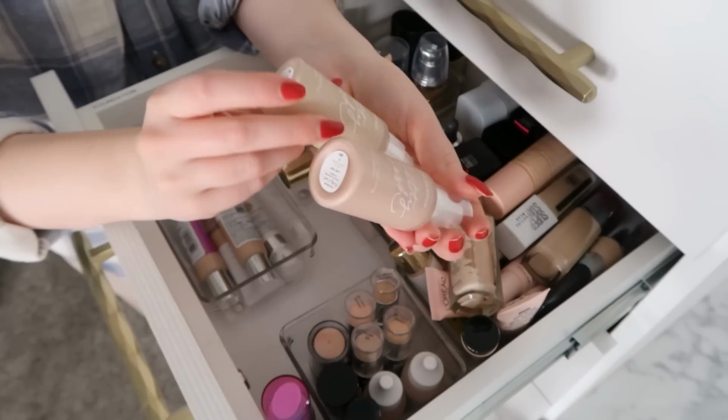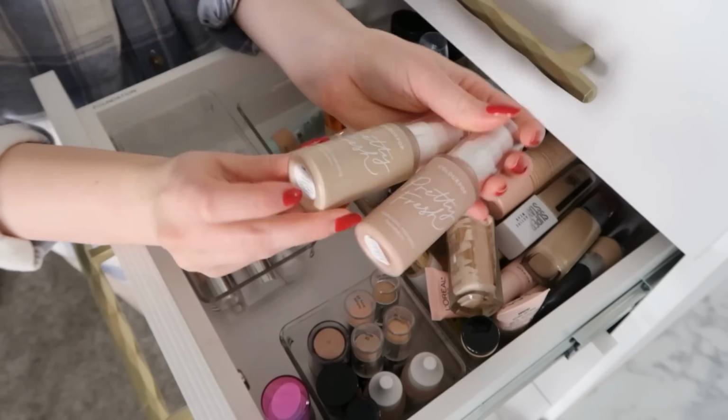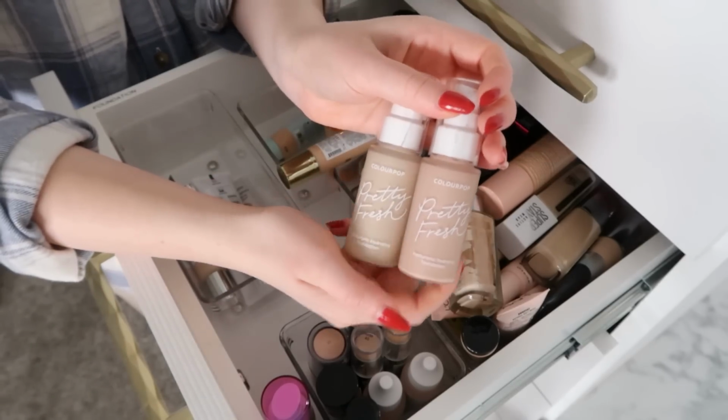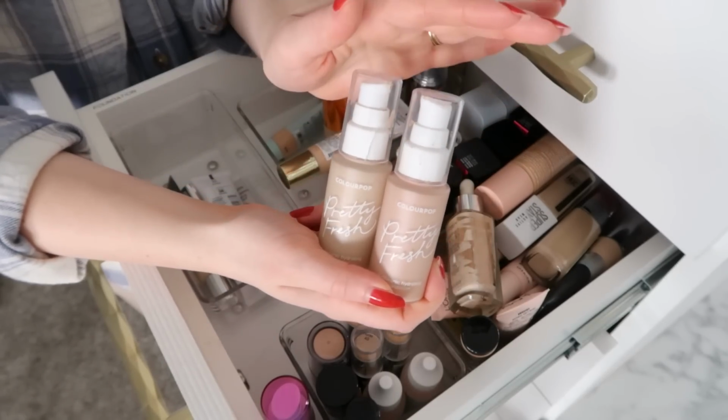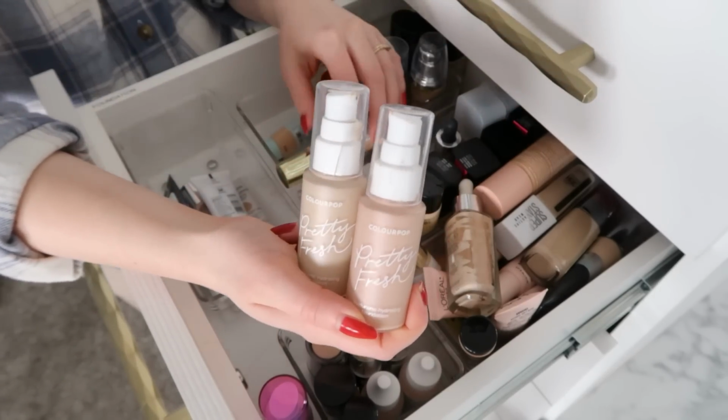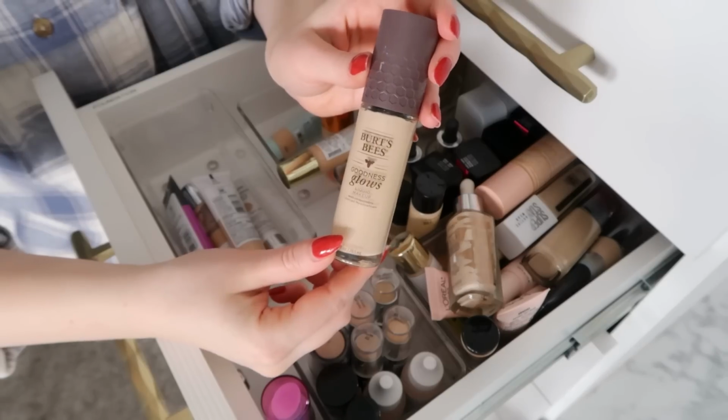The ColourPop Hyaluronic Hydrating Foundation is another one of my all-time favorite affordable foundations. I've got two shades, but I definitely use the shade Fair 25W. Actually, I've mixed these two quite a bit. Fair 25W and Light 40N create the best shade for me, so I keep them both, but I love this formula.